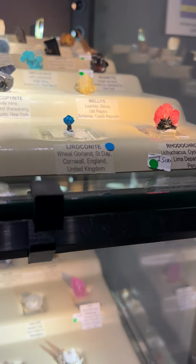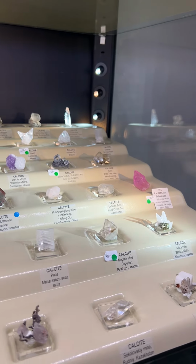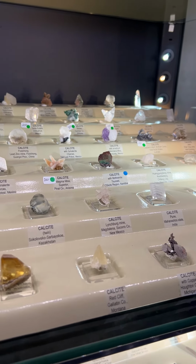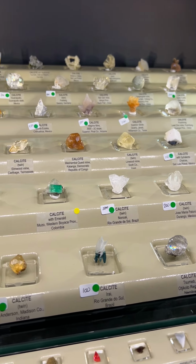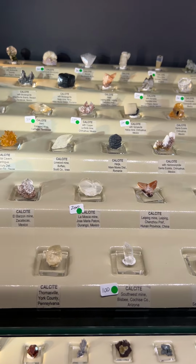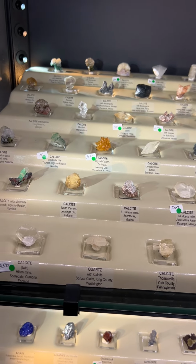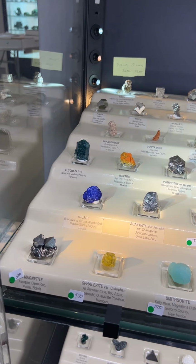Well, the funny thing is, as you get to the next shelf, you'll realize, in defiance of his own argument, here's a shelf of 100-something calcites, because calcite's amazing, right? Sure. But other than that shelf, there's lots of species. All right, so which one is your favorite one in this case? Let's take a quick look at your favorite piece out of this one. Oh, that's not fair. Okay, maybe not your favorite. Just pick a good one.